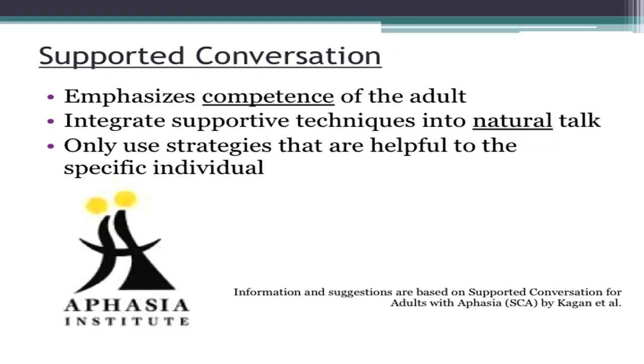But the principles of emphasizing the adult's competence and using the strategies that work for them to enhance their competence still stand when we introduce Alzheimer's instead of aphasia, which is just another kind of language disorder that happens more when someone has a brain injury, like a stroke. Something like a stroke is what could lead to aphasia, but again, the principles still stand for dementia.